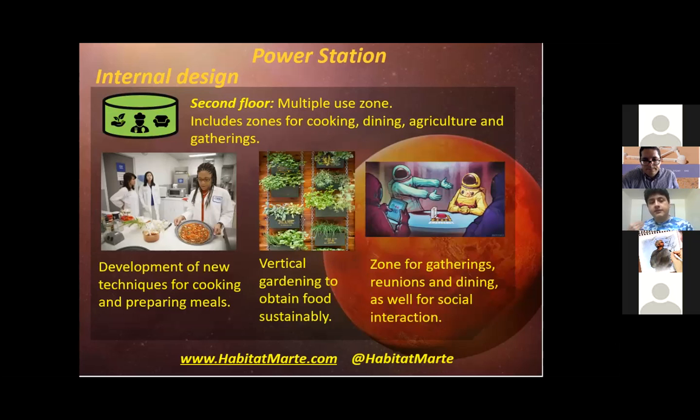Secondly, we will have the second floor. This will be a multiple use zone. It will have specific zones for cooking as well as developing new techniques for cooking and preparing meals. It will also have vertical gardening so as to obtain food and be sustainable, in order for us to have our own food and not depend only on the greenhouse or the main stations or other stations, so the astronauts can feed themselves as autonomously as possible.